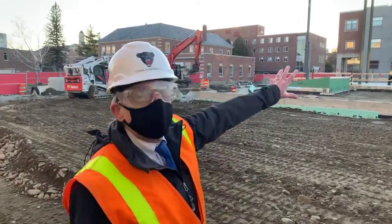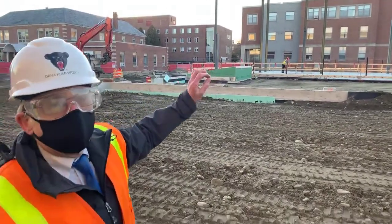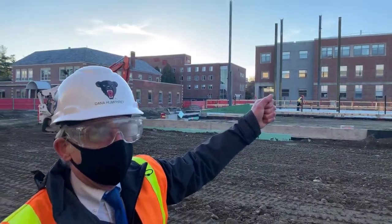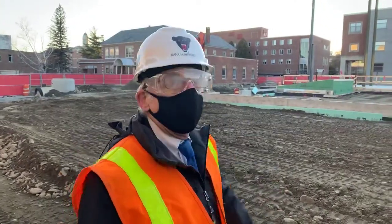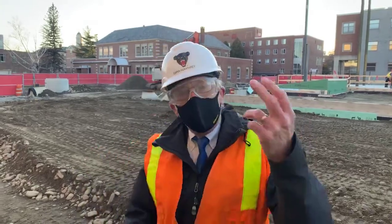If you look out this way, you get another view of the steel that's already been placed. The reason that's in place is that it comes up through that concrete slab that's over the basement. So you have the steel in first before you can put in the basement. They're doing the final steps here of leveling the gravel pad. Let's take a walk up this way.